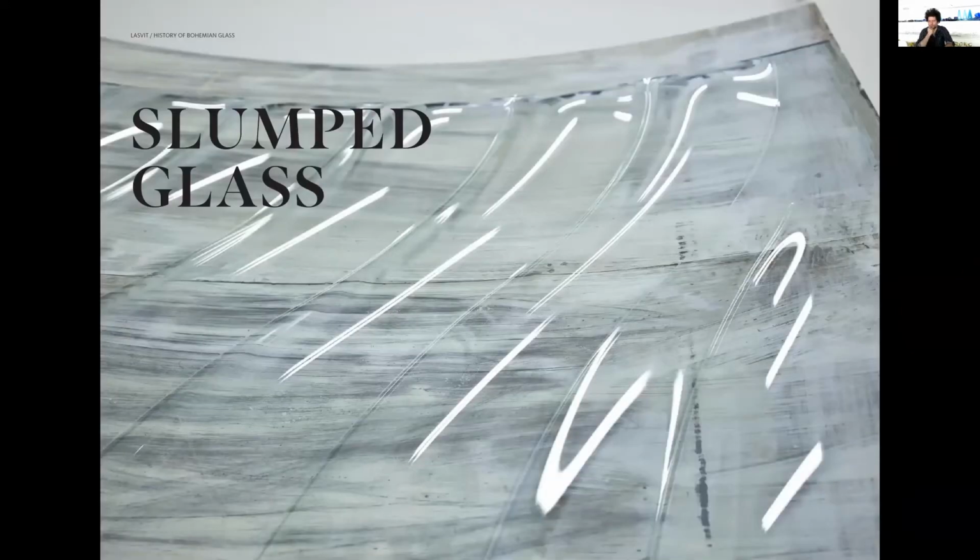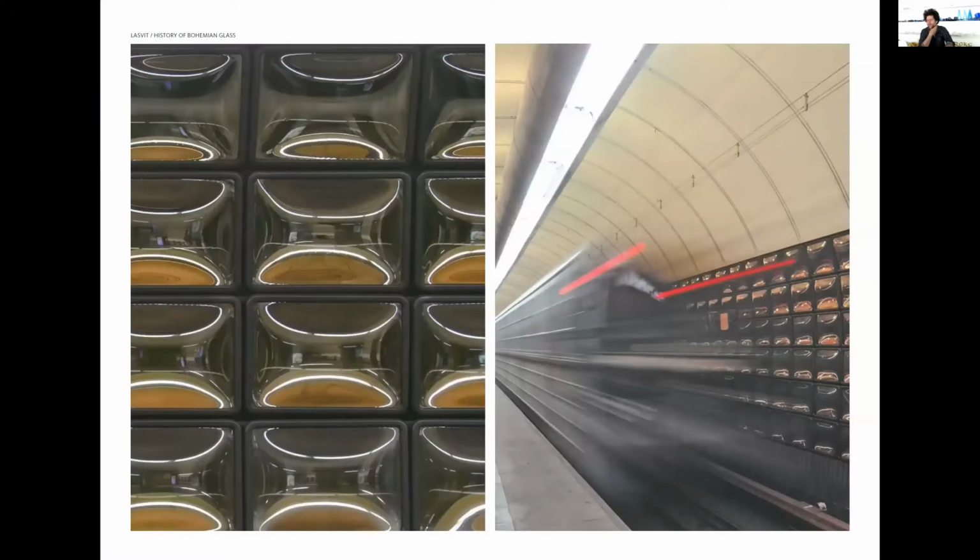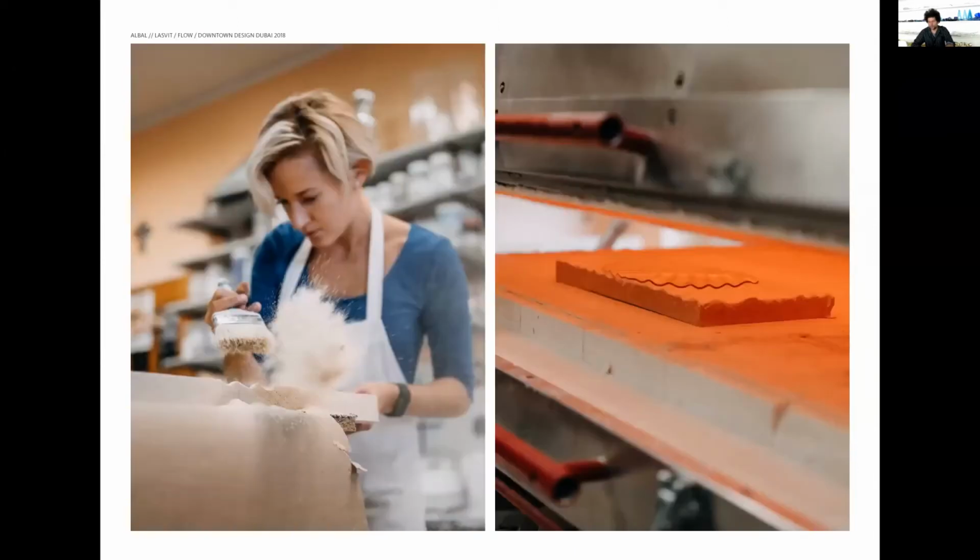Next technique, slumped glass. It's a very special technique for architects because they use it as one method for creating space dividers or walls in architecture. Here, this is designed by Václav Ziegler, Czech architect, and that was a metro station.